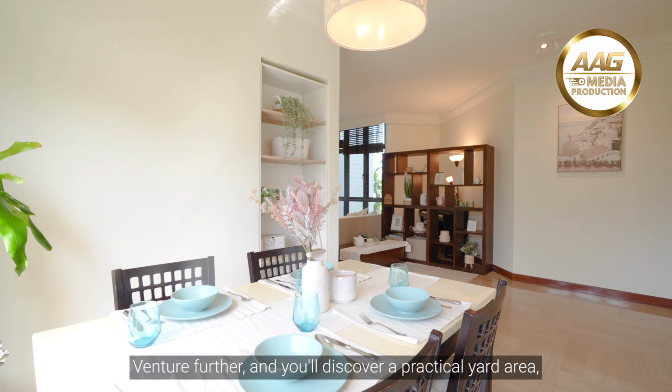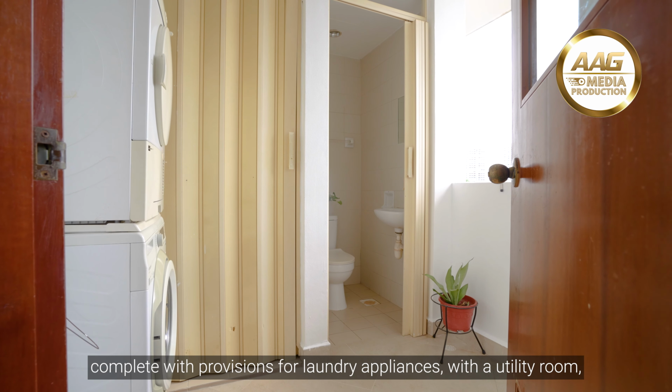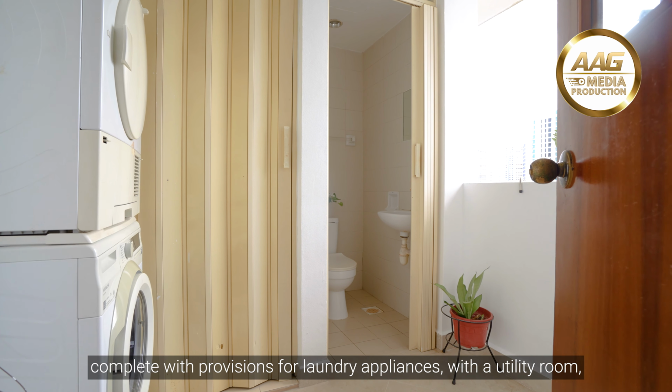Venture further and you'll discover a practical yard area, complete with provisions for laundry appliances, with a utility room and a separate restroom.